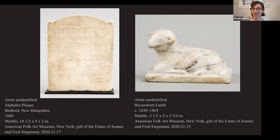And so we can imagine that maybe on the left, the carver is practicing lettering for their profession of carving names into tombstones. On the right, the lamb imagery is very prevalent on the graves of children during this period because of the lamb's symbolic references to innocence and purity and things like that. However, these objects themselves were not used in a cemetery or funerary context. They are quite small, especially this lamb. And they almost seem like they were made from scraps of marble, it could be, as practice carvings perhaps, or as tokens to be given as gifts.